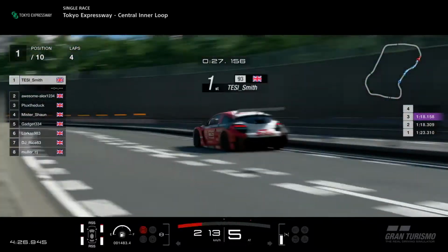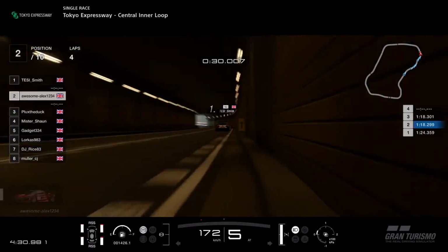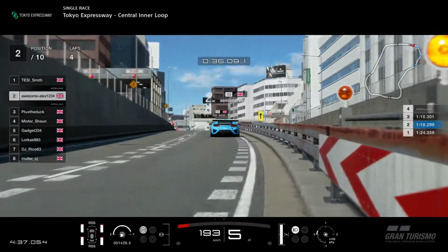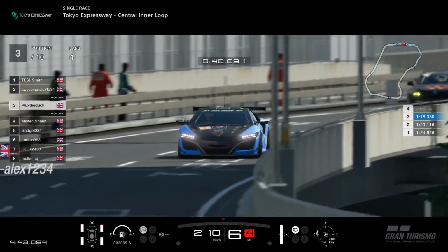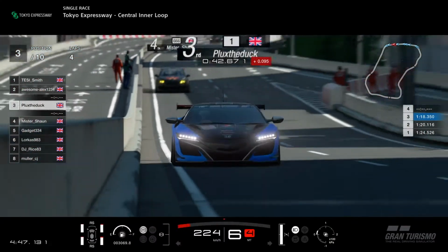As we come back to the leader, Smithy has gotten himself a good gap down to Alex. Maybe just over a second now. And Alex has gotten himself a big gap down to the Quackmaster Plugs.